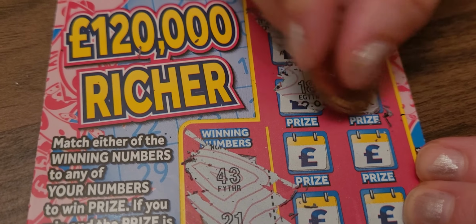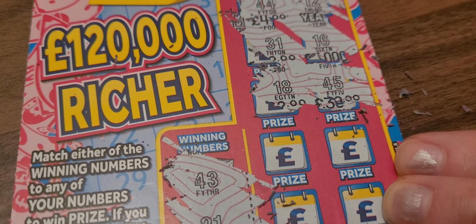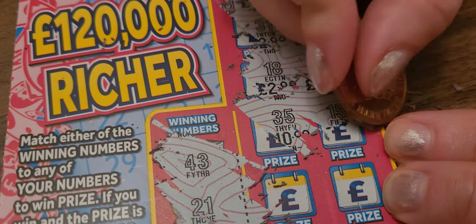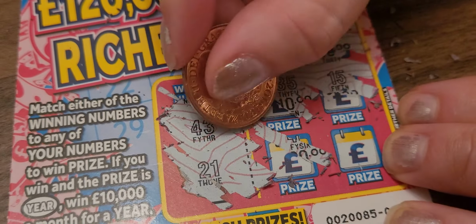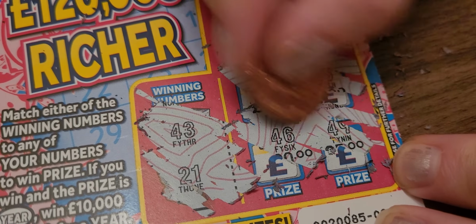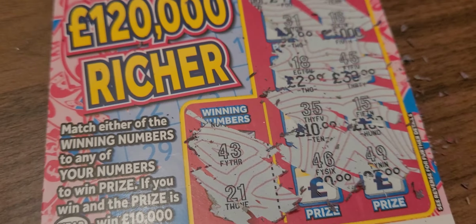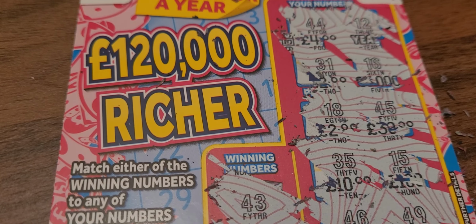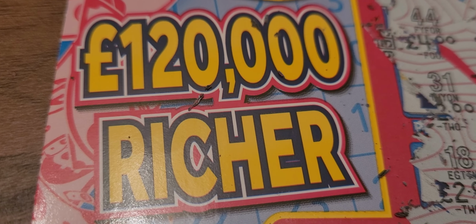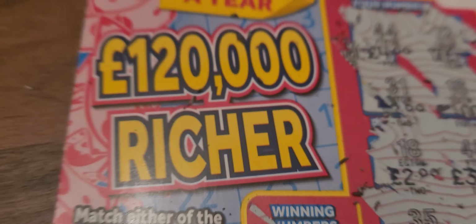43 and 21. So we're getting close each time, but... No, not close enough. That means generally you've not won. Yeah. No. Oh, come on. This is down to this last... No! So, not a good start. You are not £120,000 richer. No. That sucks. Right. To the sin bin.